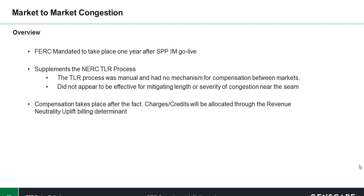This was included in a round of enhancements like enhanced combined cycle, pay-for-performance regulation. But this one I think is the most interesting for at least what we do and how you interact with Genscape, in that it is going to have pretty interesting impacts on congestion. So this is supplemental to the NERC TLR process. The TLR process, transmission loading relief, was manual and had no mechanism for compensation between the two markets. And frankly, based on our real-time observations, I don't think it was particularly effective for managing either the length or severity of congestion near the seams. And that is, in particular, what this market-to-market congestion is all about.